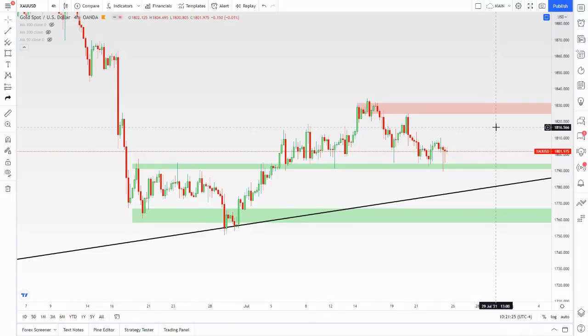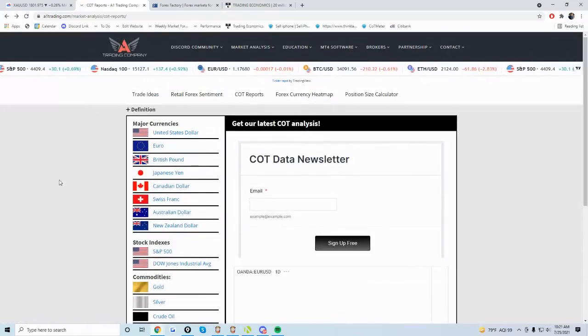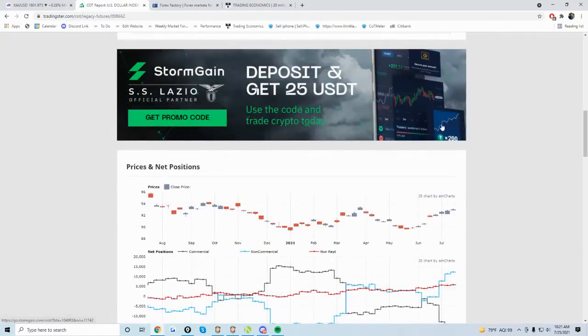I would like to just, while we're talking about it, what does the dollar look like with the COT report? And again, you guys can feel free to go look at any specific currency you would like on our website. Just head over to a1trading.com and then navigate to the COT report data page. So yeah, look at that.